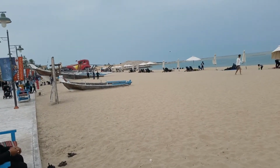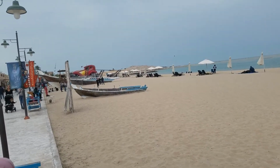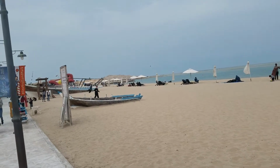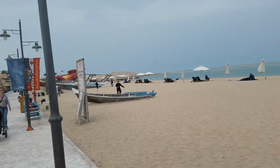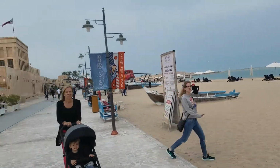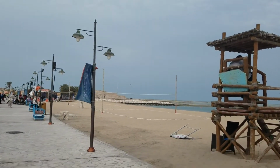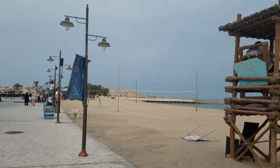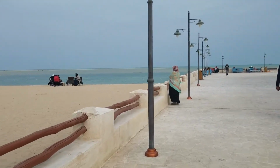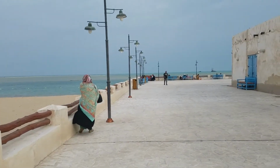it's really nicely decorated. They have like different shipwrecked boats on the sand, just to give it a very nice vibe. It's really a nice place for you to come on a day off with your family. And there's also a setup for beach volleyball here. And if you don't want to eat, you just want to come out and just sit and watch the ocean, you can do that as well.